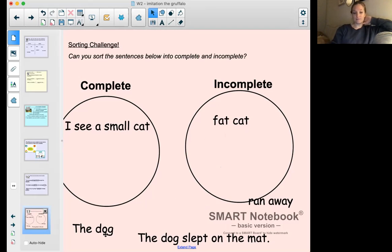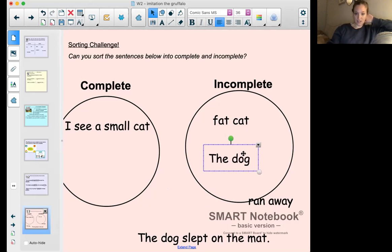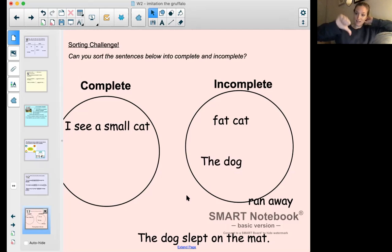Let's try this one. The dog. What do you think? Complete or incomplete? 3, 2, 1. Same as before. We've got a noun. We know that the sentence is about a dog, but we don't have a verb. We don't know what the dog is doing, so it is incomplete.